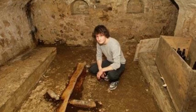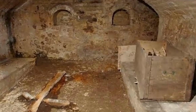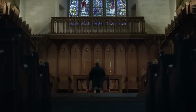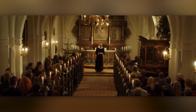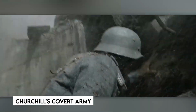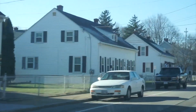A secret chamber that bore a striking resemblance to an old chapel, complete with a cross and a pew. This revelation sparked a whirlwind of speculation regarding the room's potential purpose and historical significance. Was it a vestige of times marred by religious persecution, serving as a clandestine chapel for Catholics seeking solace during oppressive eras? Or could its origins be traced back to World War II, functioning as a bunker for Churchill's covert army? Experts delved into the historical context, examining the evidence laid bare by this secret chamber.